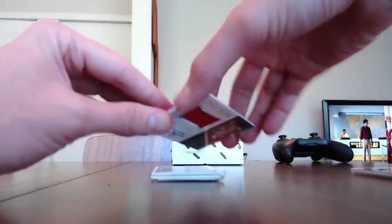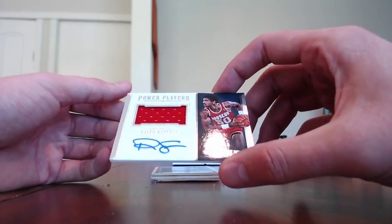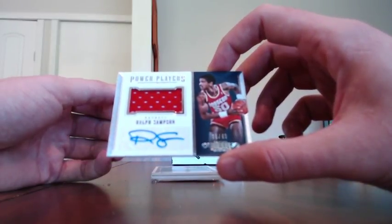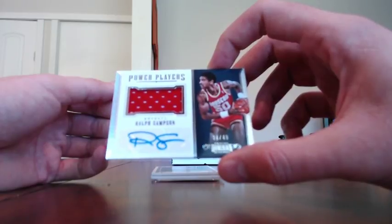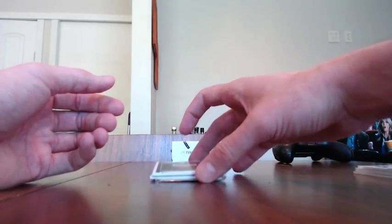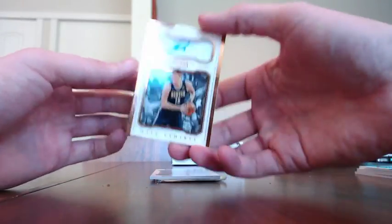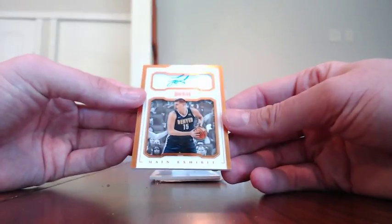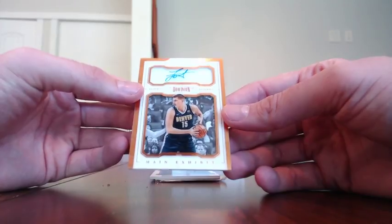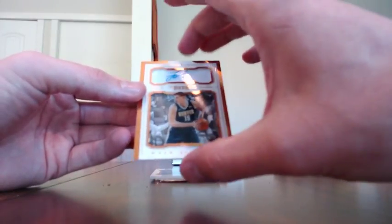All right. Up next, we've got a Classics 8 of 49, Ralph Sampson for the Houston Rockets. I don't know what that's going to sell for, but it's a pretty nice card. And then 14 of 25 for the Nuggets, Nikola Jokic. It's one of those acetates.